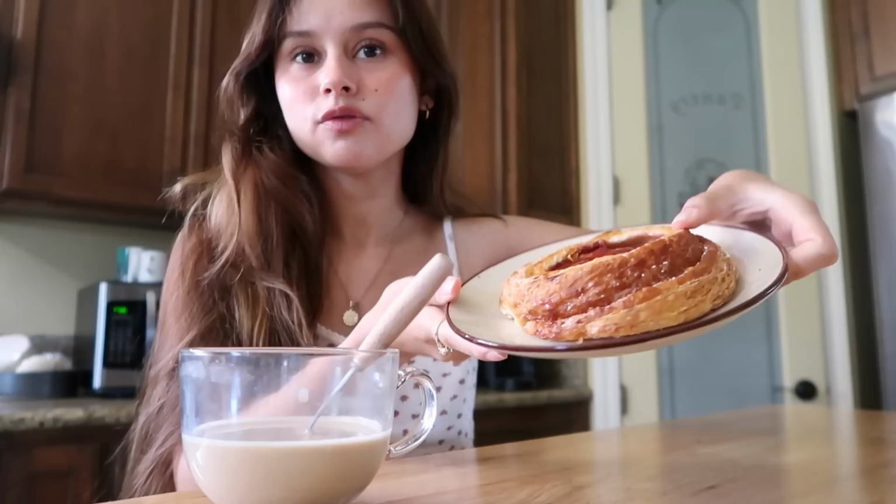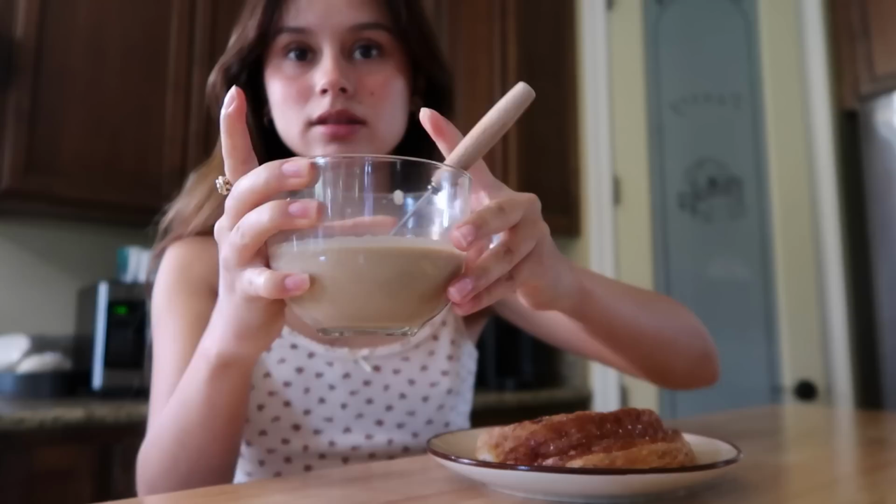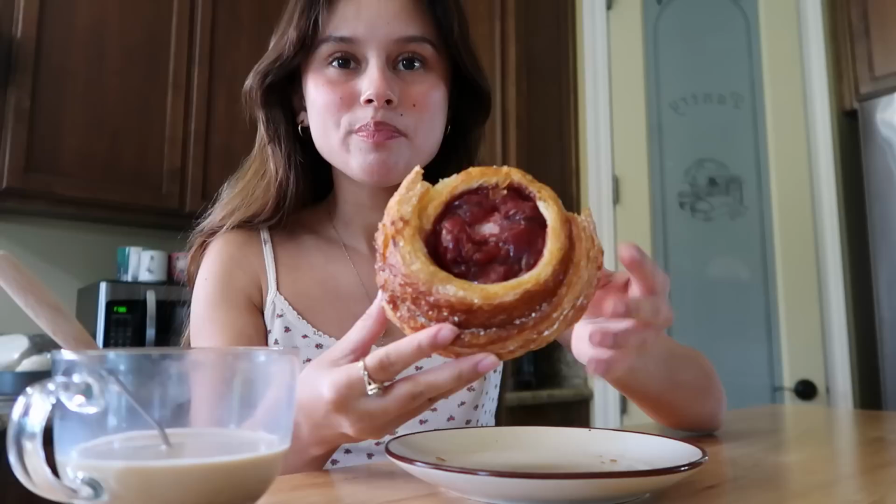For breakfast, I'm having my Danish that I got yesterday, and then my cup of coffee. This Danish looks so bomb.